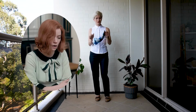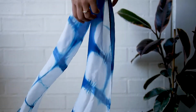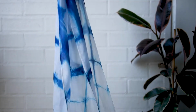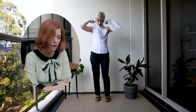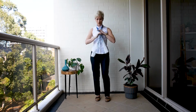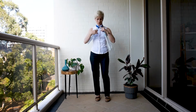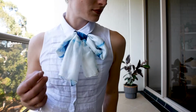Another element that pops up in the show is a pussy bow top. I don't have any pussy bow tops, so instead I'm just going to make one out of this scarf that I made. I made this at a dyeing workshop with my mum. She comes in pretty handy, that one. So basically I'm just rolling it into a very skinny little tube, which I'm going to wrap around my neck and tie into a bow. And there you go. It ends up looking kind of cute if you use the same colours.